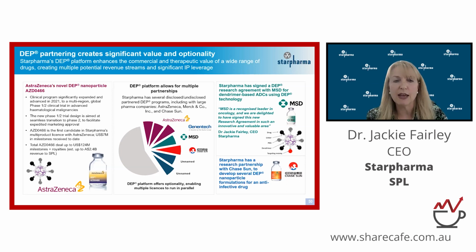The first product in that category is a drug called AZD0466, which is actually now one of the leading hematology oncology development candidates for AstraZeneca. And we have a milestone and royalty deal with AstraZeneca for the use of our technology without any investment from us. And that will allow us to, based on the estimates that we've received from AstraZeneca in terms of the size of that market, potentially yield significant revenue, so up to $2.4 billion for that one single drug. It's a very scalable technology, and you can see in the middle there, we can sign multiple partnerships, which give us a free carried interest in lots of areas and lots of therapeutic areas as well.